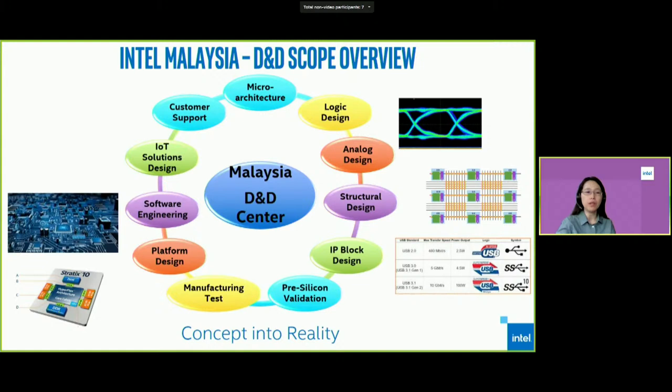Right, now on top of that, it then goes to the manufacturing testing, where we would still be doing the so-called design for manufacturing, design for testing, and then ensuring that the product test time is really, really short to guarantee a fast turnaround. And as I mentioned just now, on top of that, there's the platform design that comes into the picture as well. And with IoT expanding, you have the opportunity to look at the usage model, what are some of the IoT solutions that you can bring to the end user along with the software development part of it.